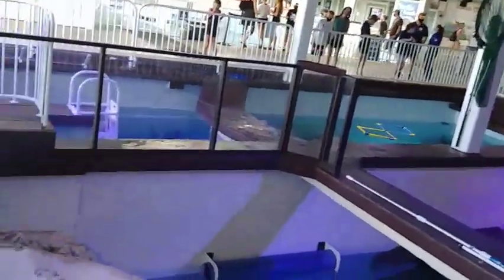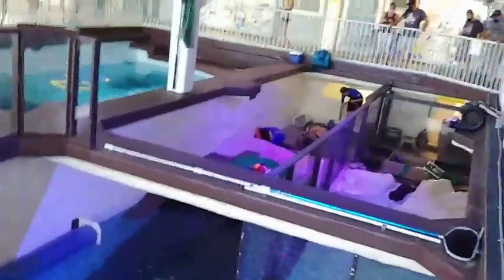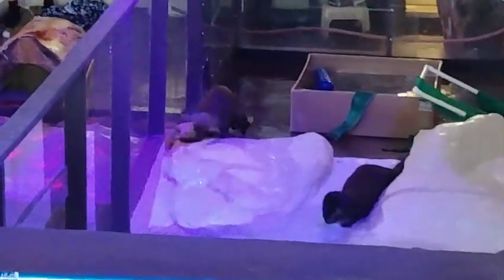Of the hospital here, and this is for the otters. You can see the otters down there. There they are. All right, let's see here.